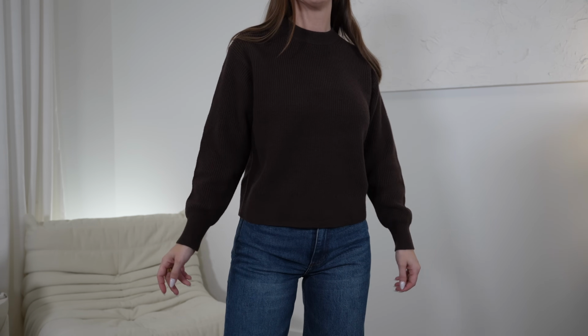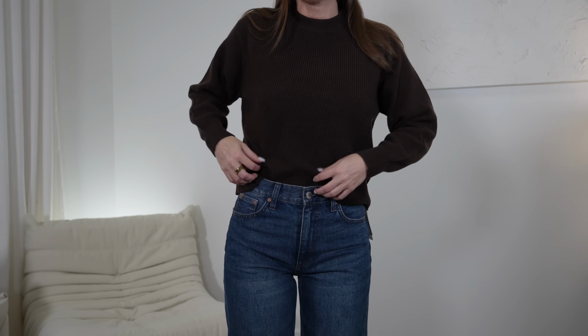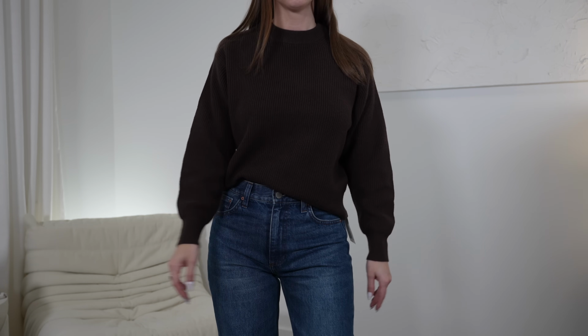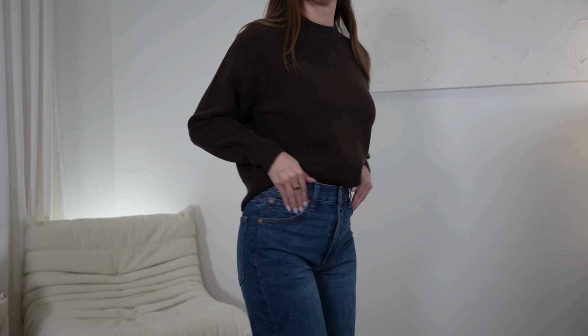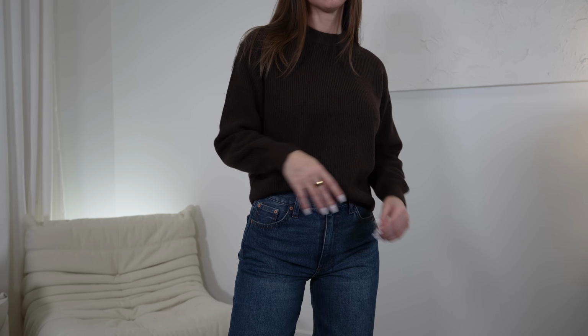This is a staple that I feel like everyone needs to have. I went with the rich mocha brown color because surprisingly enough I don't have any brown sweaters like this in my wardrobe, and this color is gorgeous. It's just so rich and a really pretty brown. I went with my usual size, the extra extra small.